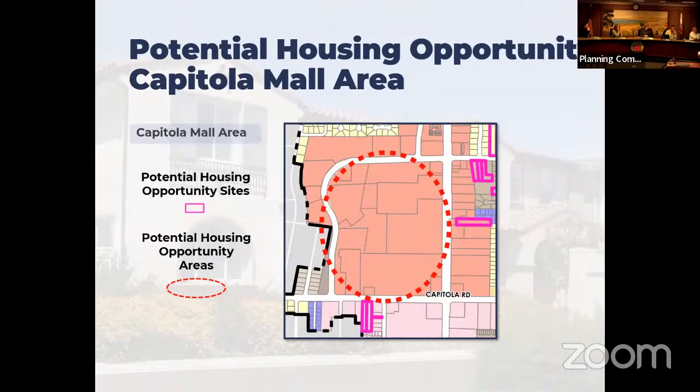Another site that always comes up in these conversations is the mall. You may remember we had a conceptual review with 637 new units proposed and mixed use. When we're thinking about potential sites, we also have to think about incentivizing redevelopment. This is a huge site that plays a very important role with our commercial and future residential. We don't want to overburden sites that really are in need of redevelopment. There's going to be a lot of fine tuning because it's a huge site. It can hold a lot of housing.